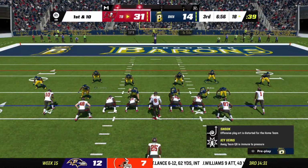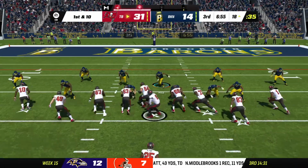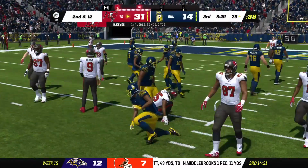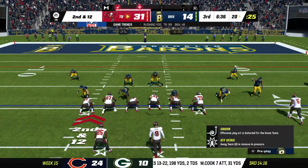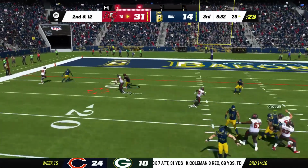So from inside the 20, here's 1st and 10 at the 18. Now a handoff up the middle. Keys. Well, I'm not quite sure how he got away from that first tackler, but he won't even be able to get it back to the line of scrimmage. There's the defense rallying behind him. So the opening play of the drive goes backwards. Now they'll come up on 2nd and 12.